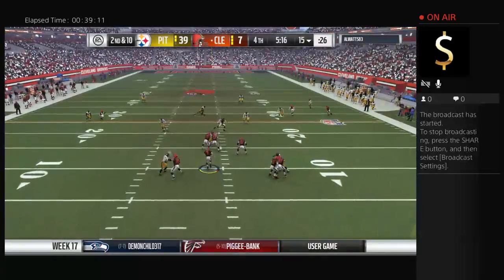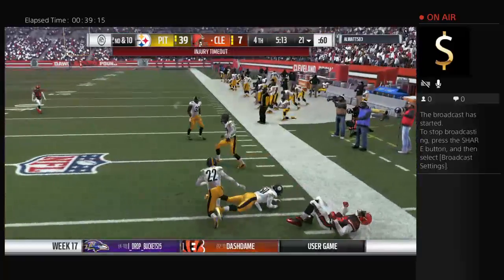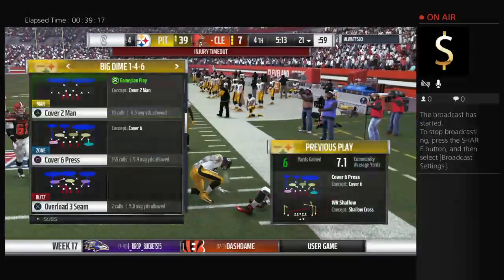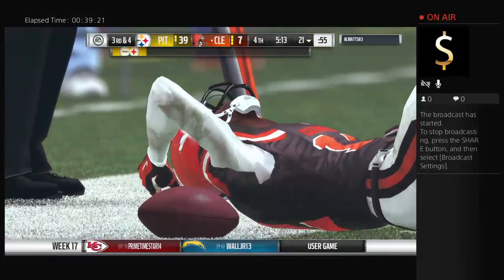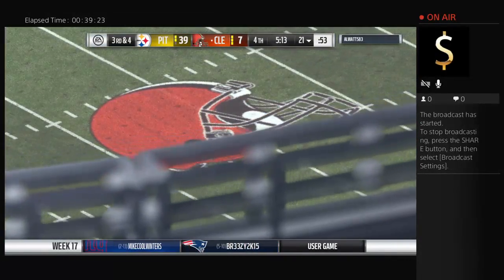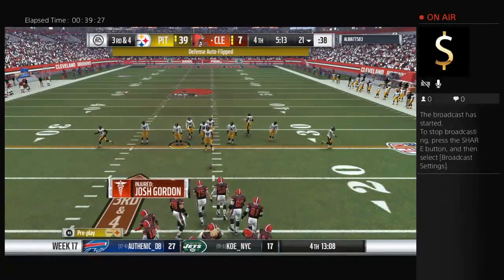And 2nd and 10, he'll look to throw again. And he comes back with one, complete. They showed off a nice juke of the defender before the next wave could bring him down. Now, after the completion, we're going to get a timeout, an injured player. And this is certainly not what you want to see in the final week of the year.